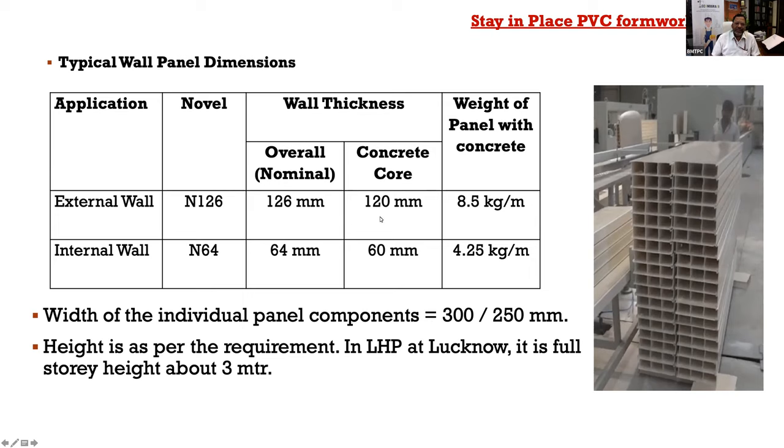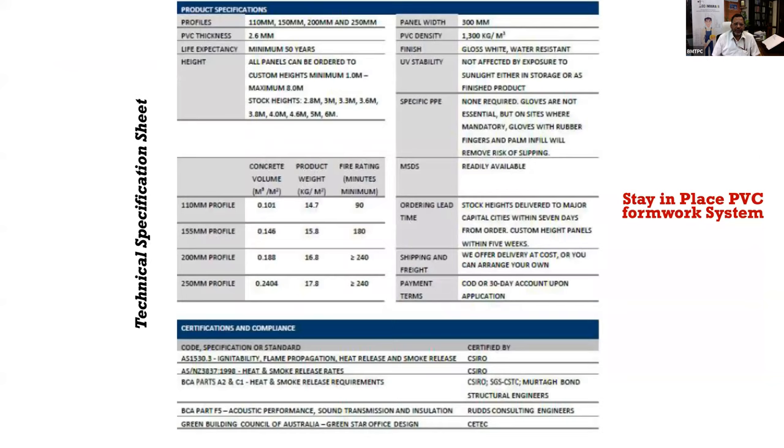So these panels, because they come up to the height of 3 meters, are put side by side of each other using tongue and groove system, just to create a wall.